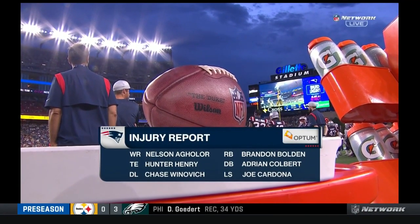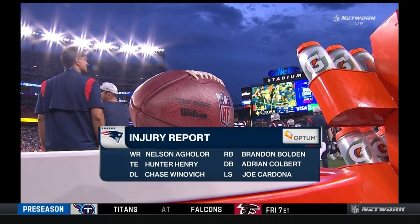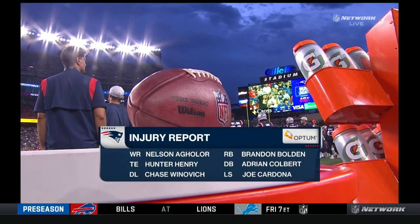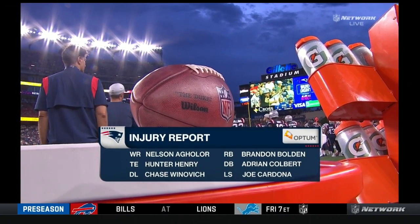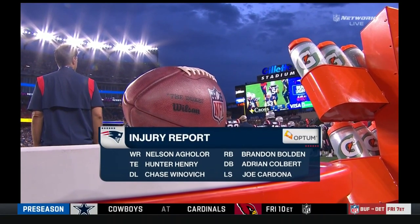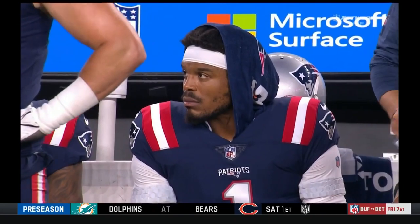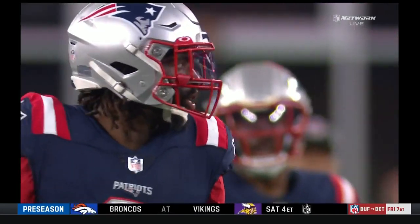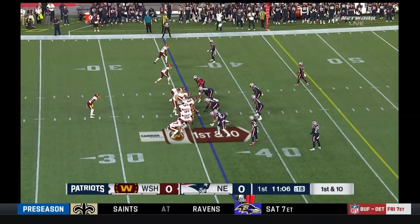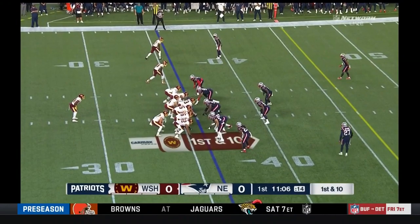Among the players not dressed for the Patriots, guys who've been banged up either in the offseason or thus far in training camp: Aguilar, Henry with the shoulder issue, Winovich currently on the PUP list, Bolden, Colbert, Joe Cardona, the long snapper. Winovich is an interesting one. I think he's a candidate for that long-term PUP, meaning midway through the season, you can bring a guy off PUP and he gives you a big bolster to that defense. Last time we saw Chase, he came out in the second half, I believe in the regular season finale versus the Jets, with a cast on his hand in the midst of a 2-sack game.